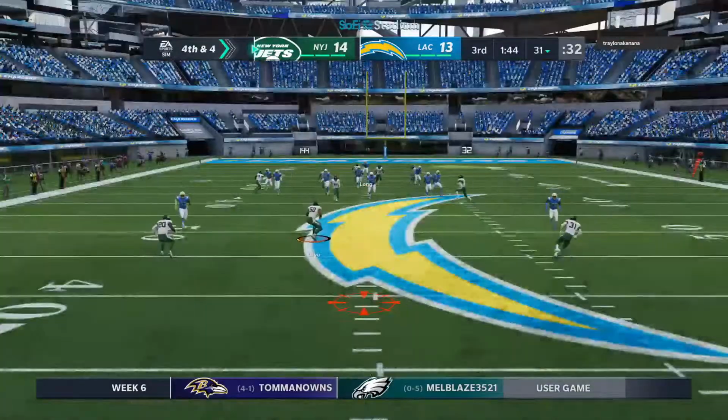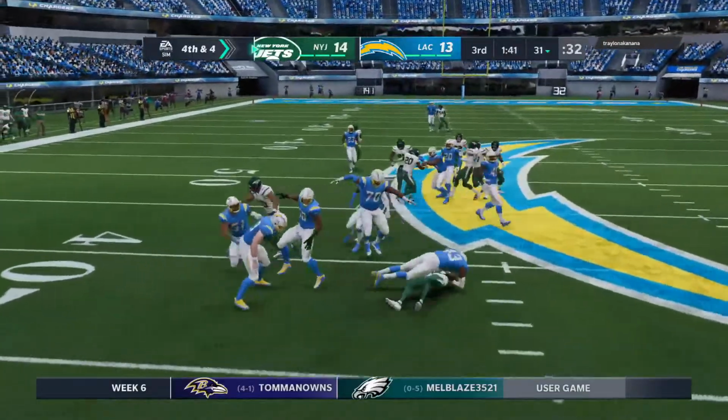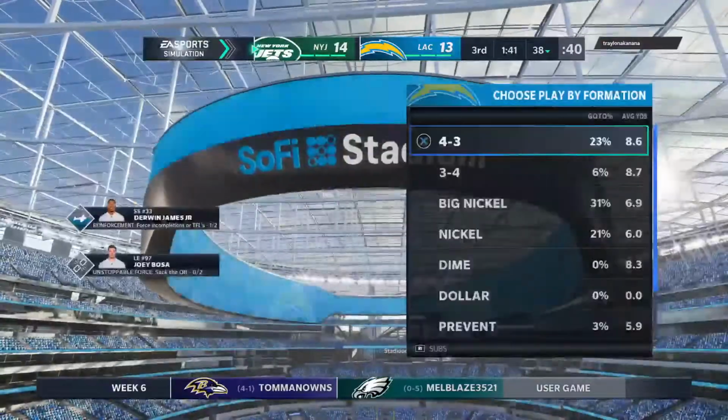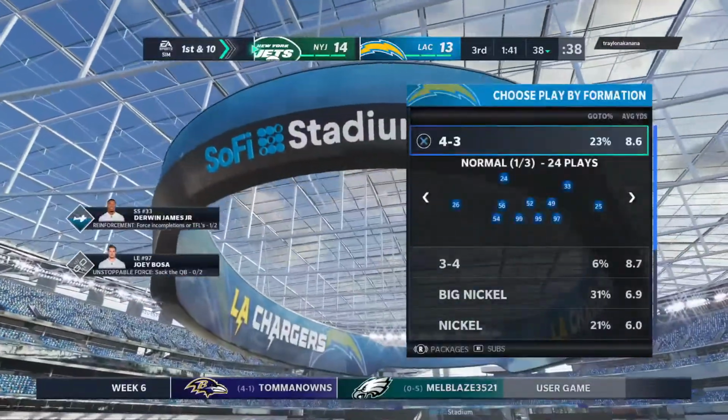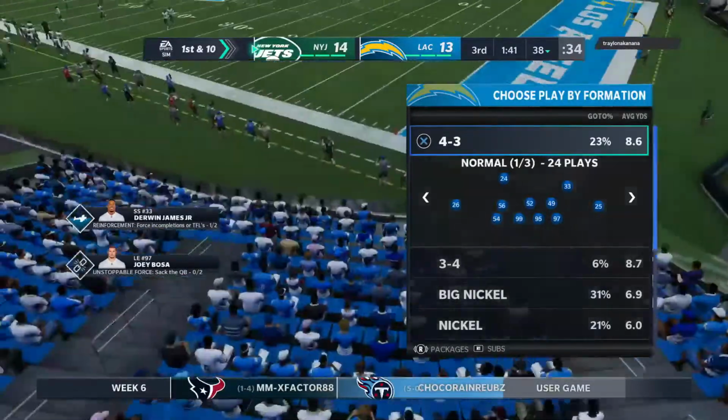On is the punt team now as this one's sent away. Crowder now to return. Just a 25-yard punt. Not what he was hoping for by any stretch. And the Jets will take over 1st and 10. 38-yard line.